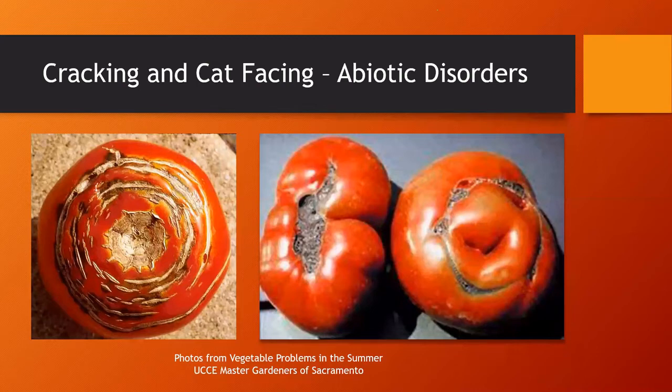cracking in the tomatoes. Now, the way to get around this, there are a couple of ways, but number one, there are varieties that are crack resistant. I only grow heirlooms and open pollinators, so none of my plants are adapted to these kind of things. I just deal with it. It doesn't interfere with how the tomato tastes. It just interferes with the way it looks. With the cat face, you can just cut out that section, and the same with the cracking, and the rest of the tomato is fine.